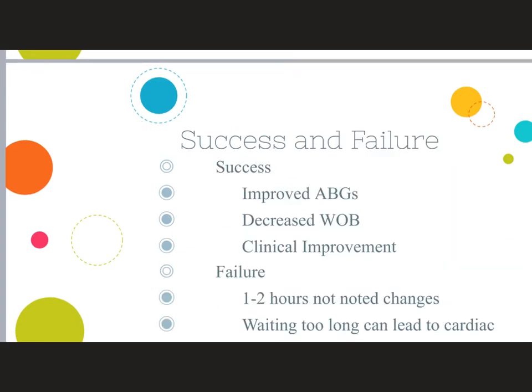So this is how we gauge if we're being successful or if we're being a failure. If we're being successful and the non-invasive ventilation is working, we're going to see improved ABGs, a decrease in work of breathing, and overall clinical improvement. So she's able to speak again. She can take breaks off of the non-invasive ventilator and take a drink of water. Those little things, you're going to look at the patient.